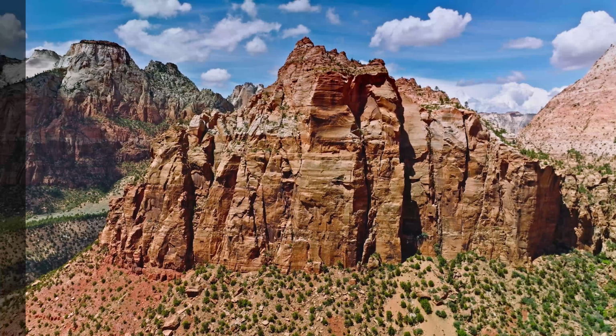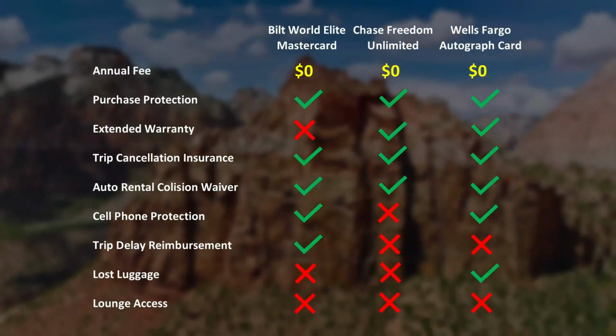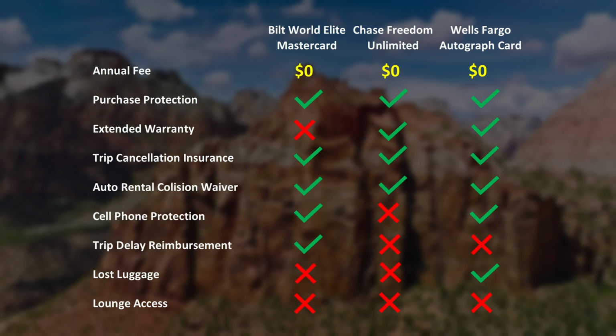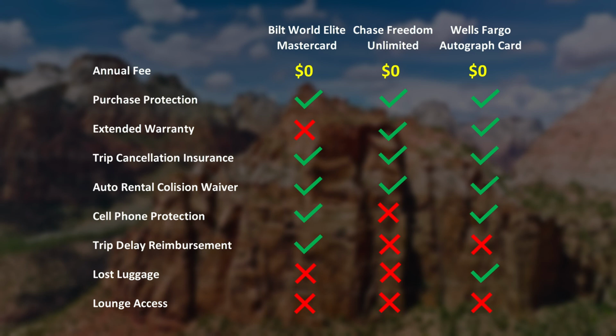But when it comes to added benefits, this is the better card in the Novice area. It has purchase protection, extended warranty, trip cancellation, cell phone protection, and lost luggage insurance. But unlike the Bilt World Elite Mastercard, it does not offer trip delay reimbursement.